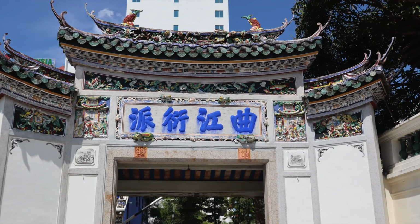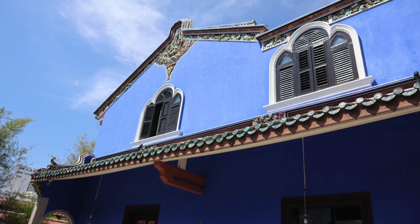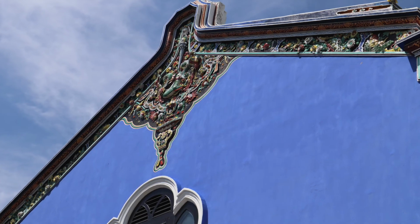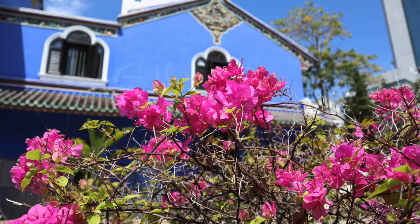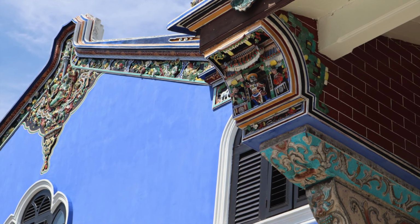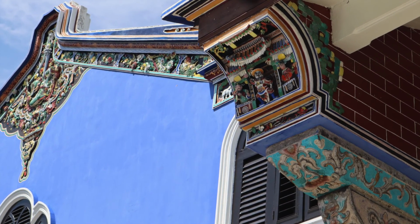Our chance to experience the culture and history of Georgetown on the island of Penang continued the next day with a tour to the Blue Mansion, the Cheong Fatt Tze Mansion, that was built before the turn of the 19th century. This beautiful building showed the height of commerce and success at that time, and has won a UNESCO Heritage Award for its restoration.